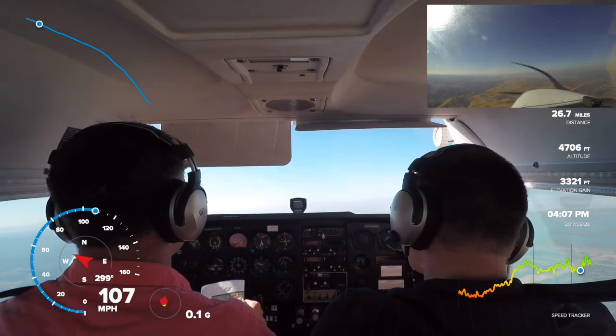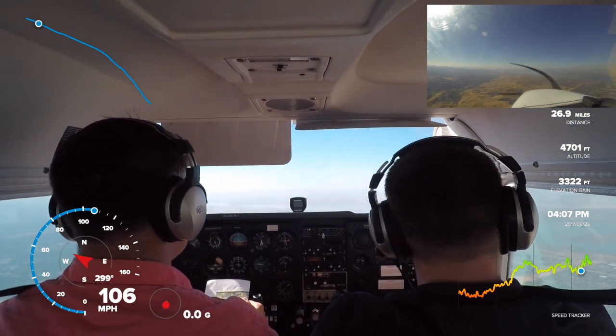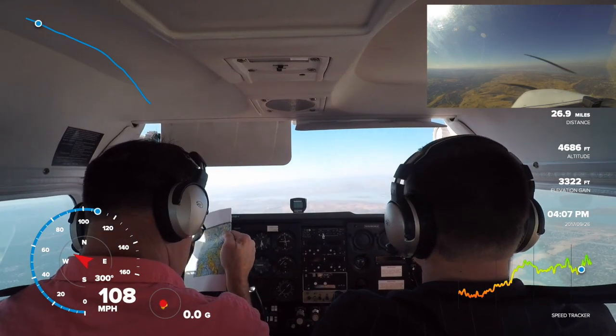Travis, Citation 363 Charlie Alpha, 12,000, descending 8,000, Yankee, Napa. November 363 Charlie Alpha, Travis approach, altimeter 2975.